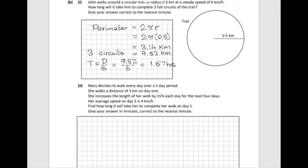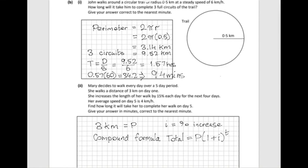Let's convert into minutes now. So the 0.57 here will multiply by 60. It's decimal into minutes. So now we have 34.2 minutes. So in totality, we have 1 hour, 60 plus 34 rounded, is 94 minutes. On to the next part.